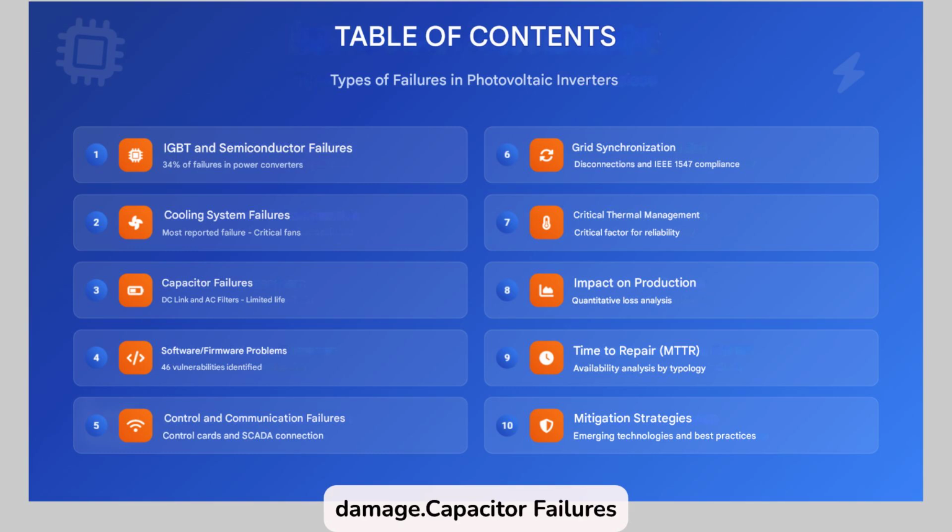Capacitor failures. These are components with a limited lifespan, especially DC link capacitors and AC filters. Their progressive degradation can go unnoticed and lead to catastrophic events. Software/firmware problems. These include logic errors, system crashes, untimely reboots, and communication failures due to outdated firmware. At least 46 common vulnerabilities have been identified in recent analyses.